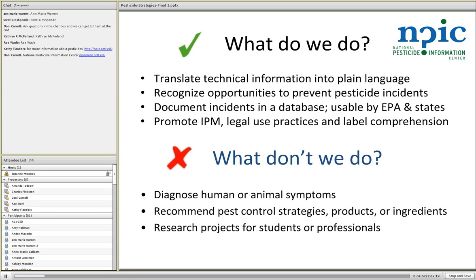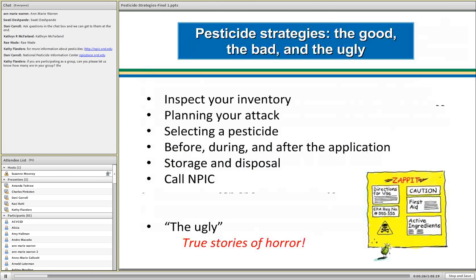There are some boundaries to bring up, the things that we don't do. We can't diagnose anyone's symptoms. If someone calls and says, I think I have a headache because I was working with this pesticide, we can't confirm or deny. Of course, we're not healthcare providers. We also don't come up with straight up recommendations for pest control strategies or products or ingredients. We take the approach of laying out a suite of options so the caller can make up their own mind with the situation they have at hand. And of course, we can't do great big research projects if folks want us to do that for them.